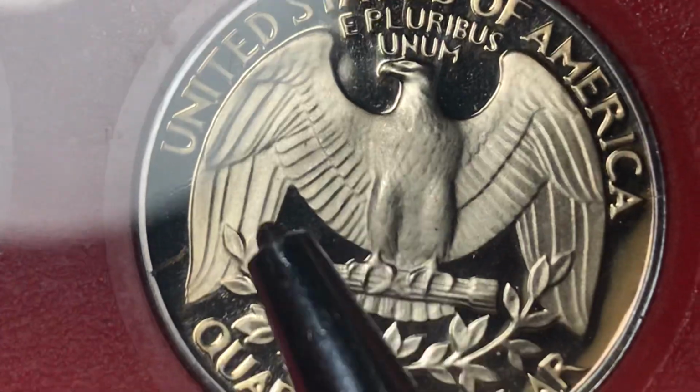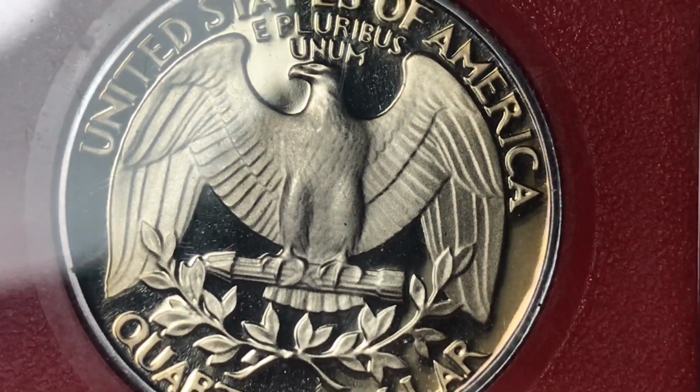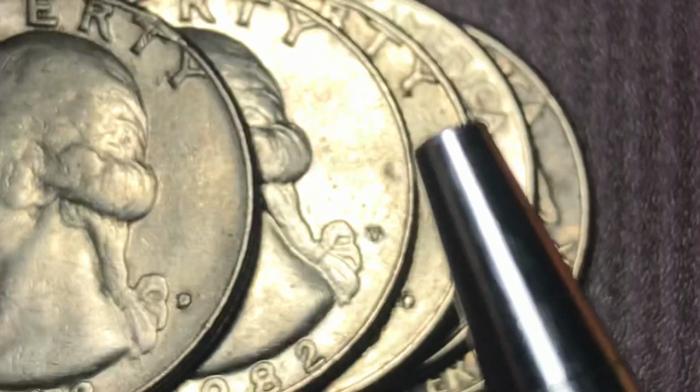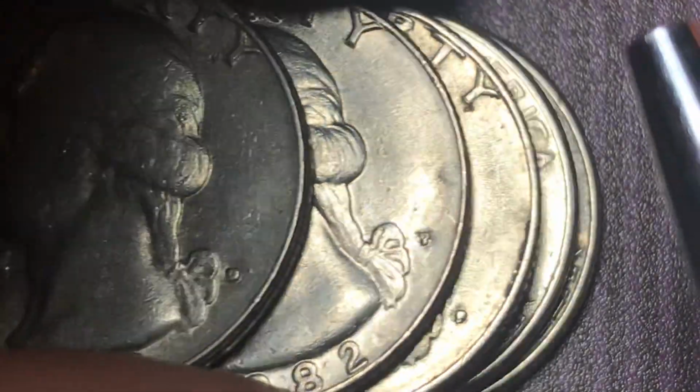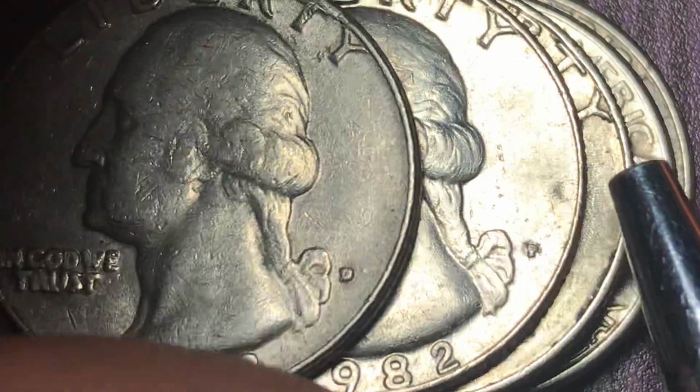But remember, mint state 68 is going to look this good without the special buffing on it or the special polishing. But it's just going to be really shiny and really no scratches on a mint state 68. 68 out of 70 possible on the grading scale.